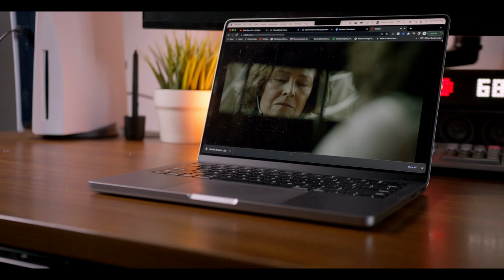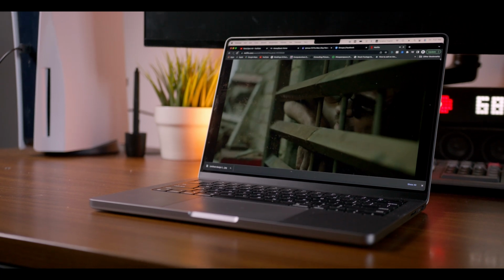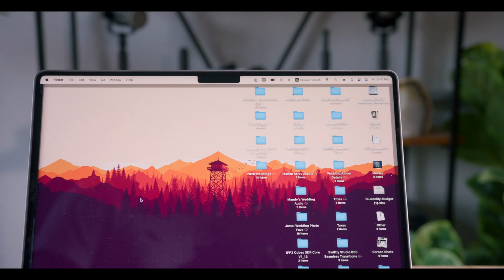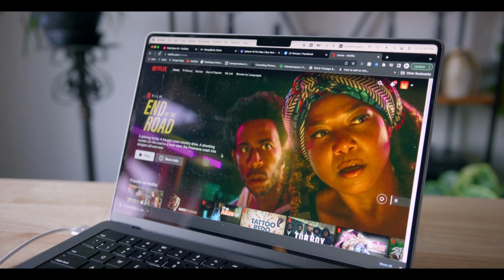Let's talk about the screen real quick. Simply put, it's amazing. The resolution and clarity is second to none, and all of its colors are extremely accurate and vibrant. If we add the 120 Hz refresh rate to the mix, it takes it to an even better level. After experiencing that 120 Hz refresh rate, it's hard to go back to any other laptop.